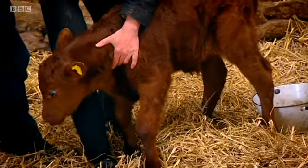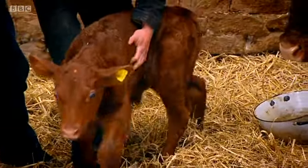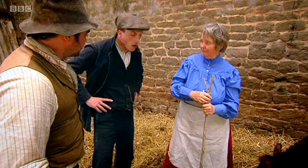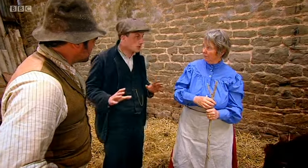And how old's this one? Oh, that arrived yesterday morning. Was it quite an easy birth, this one? Well, I came down in the morning to find him here. Our calving is imminent. We've actually got within the next couple of weeks, haven't we? Our calves are due.